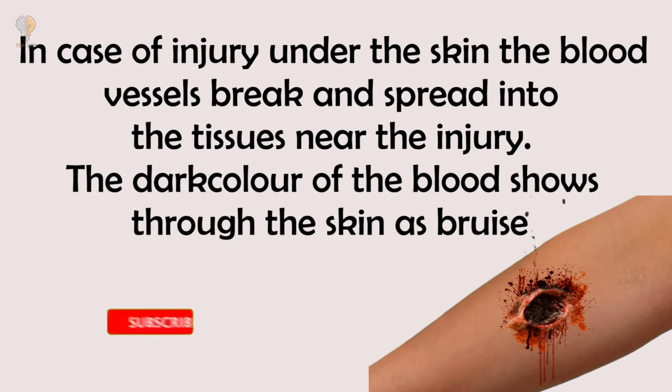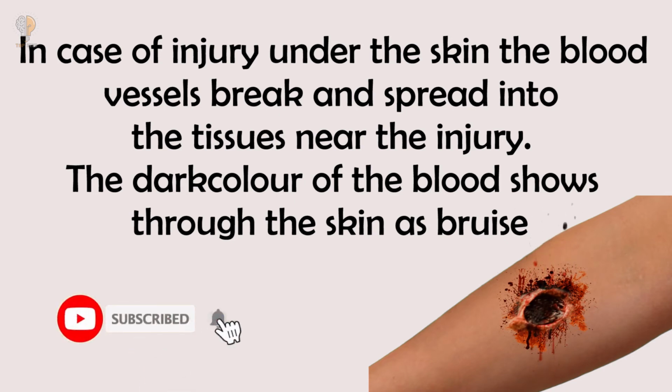In case of injury under the skin, the blood vessels break and spread into the tissues near the injury. The dark color of the blood shows through the skin as a bruise.